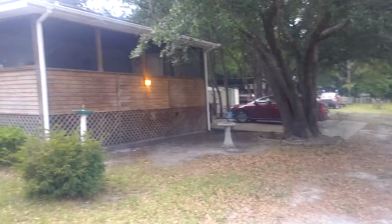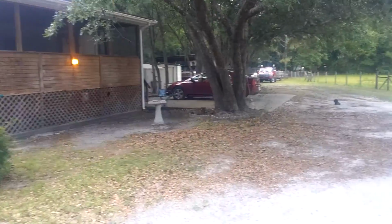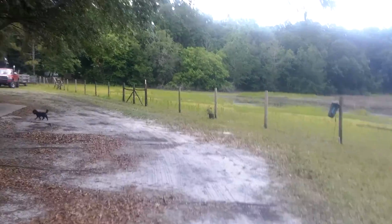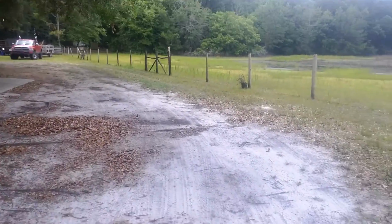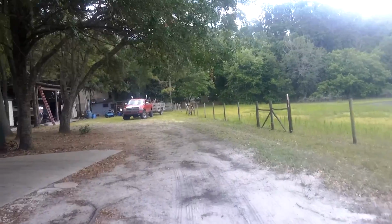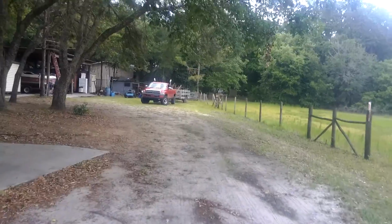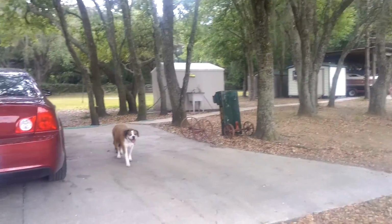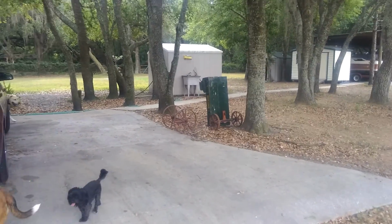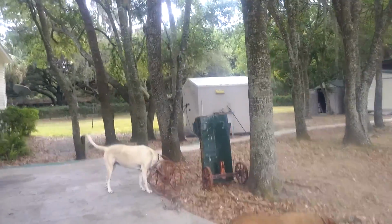Now I got all kinds of room to park trailers. Not like I need any more, but the house is bigger. It's much nicer. There's a shed here. Right there, the well pump. There is a water softener that came with the place. That's all in there.